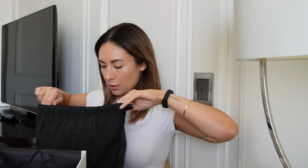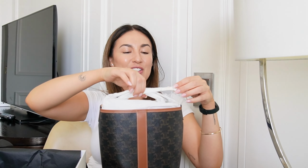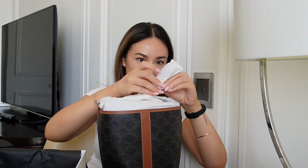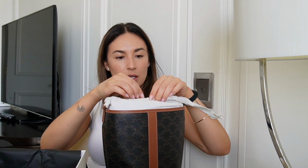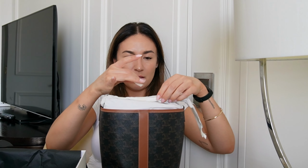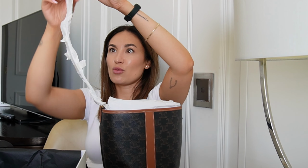And here is the bag that I bought. So the guy described it as a bucket bag, which obviously it is a bucket bag. It's all done up, all nicely. We'll open it up. What's wild to me is this tape, it just looks like masking tape. But at least it is rippable.